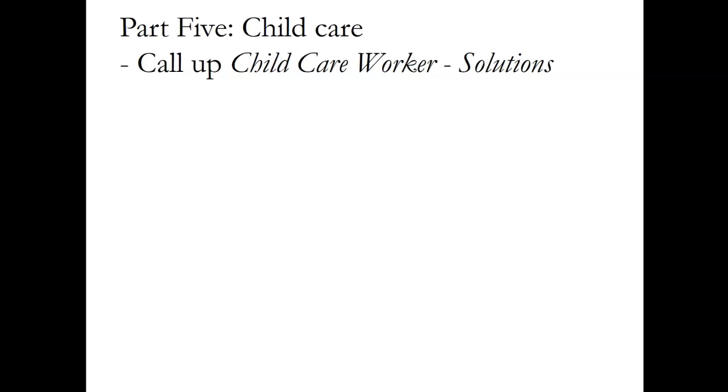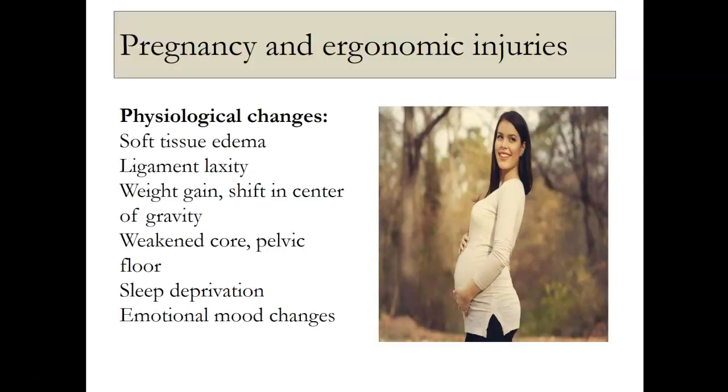Good bet that the case we'll be doing on the midterm will be around childcare. That's one of the few things we get into in the first part of the class. So it's good to know all these potential solutions for the potential problems that you'll see around childcare related ergonomic issues. You want to call up that childcare worker solutions one in the modules. Once we get to it, it kind of gives you a guide on how to use that.